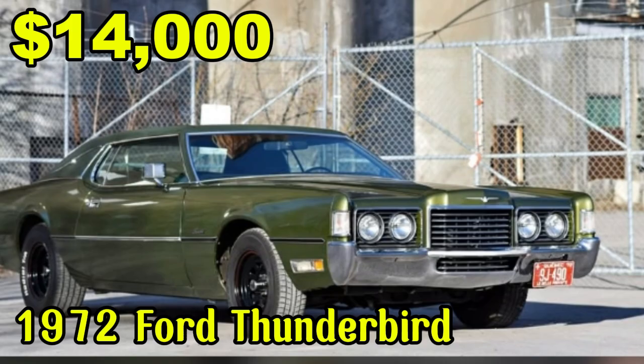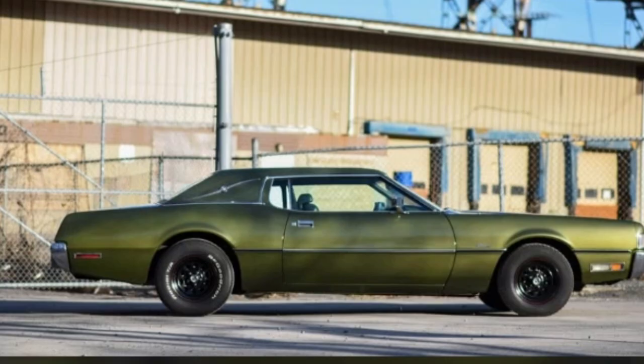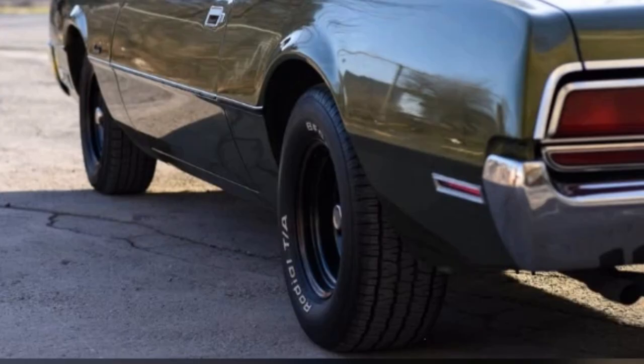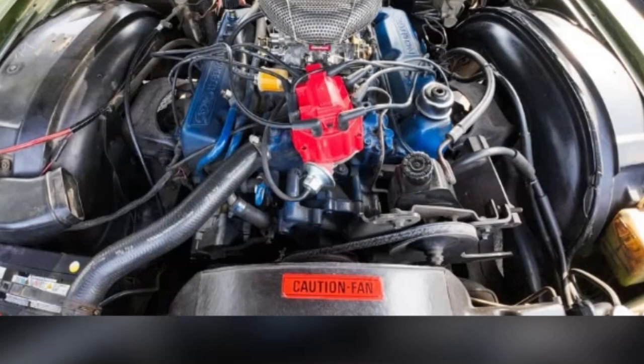Number 3. The 1972 Ford Thunderbird, priced at $14,000. This beautiful car is available to those who are lucky. It has a 429C Thunderjet 7.0L big block V8 engine, capable of producing 375 HP, with a new Edelbrock 1407 750 CFM 4-barrel carburetor, along with a triangle-shaped Edelbrock air filter. Its ignition system has been upgraded with new HEI electronic components and Taylor Thunder wires, along with a new starter, alternator, and voltage relay. The transmission is a 3-speed automatic C6, with front tires sized 235/15 Toyo GSI-5 and rear tires 275/15 BF Goodrich Radial T/A.